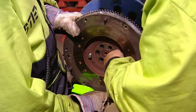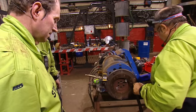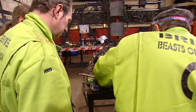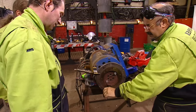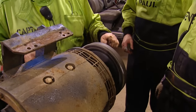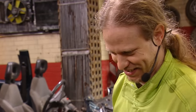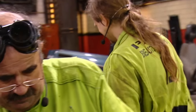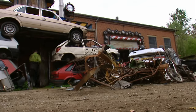But expert Paul is a bit of a perfectionist. I think if we can get it a bit better than that, I think we'll be... We're working on it. Yeah. And his critical eye could seriously slow down the Beasts. Look, got to be better than that. Yeah. But we can get it. Don't panic, Mr. Manning, don't panic. Much to the annoyance of Brian.